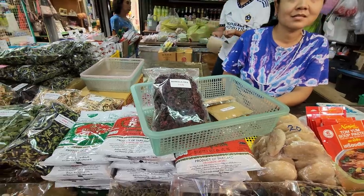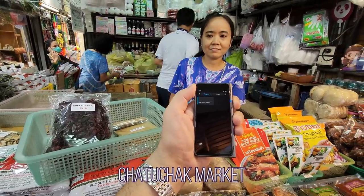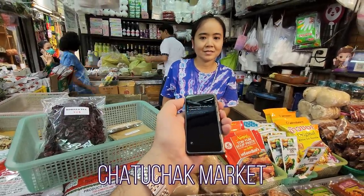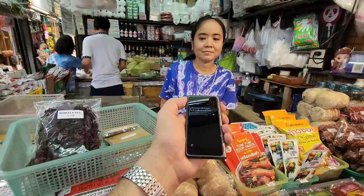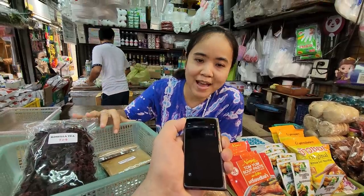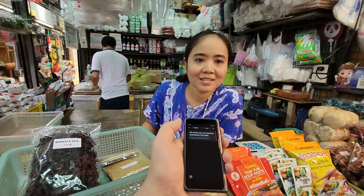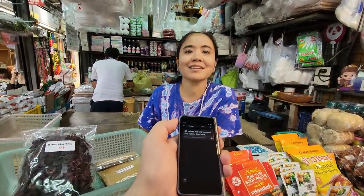We bought all these spices, so I will ask Kun A, how much are the spices for today? How much do we have to pay? All values are 125 baht. Perfect.